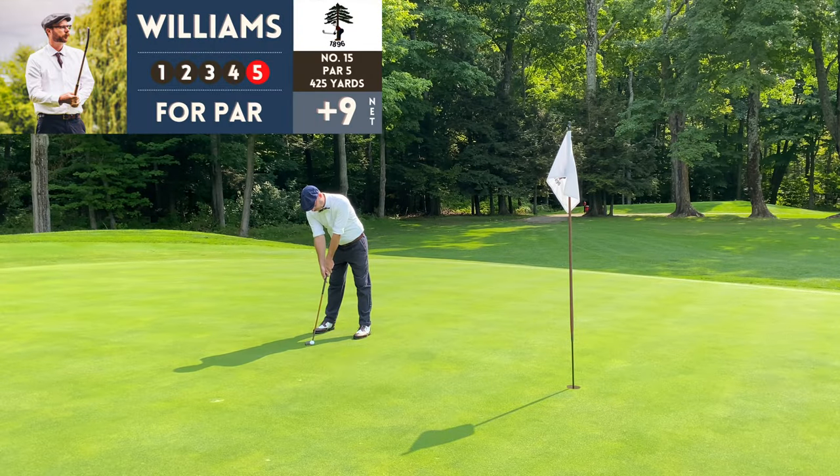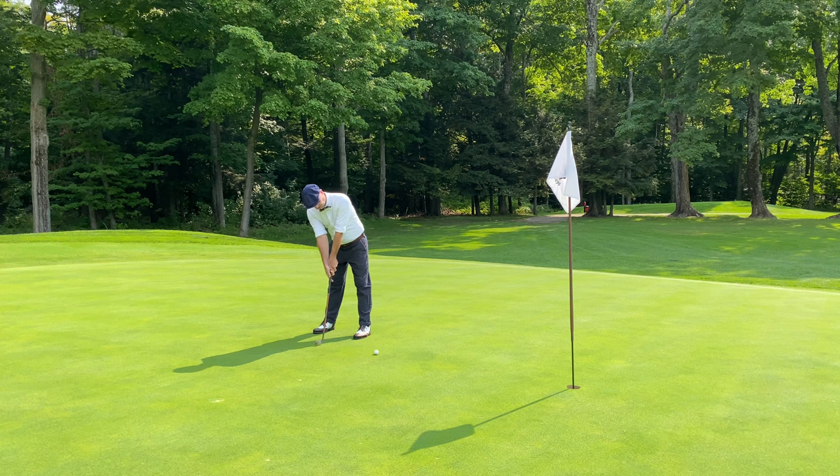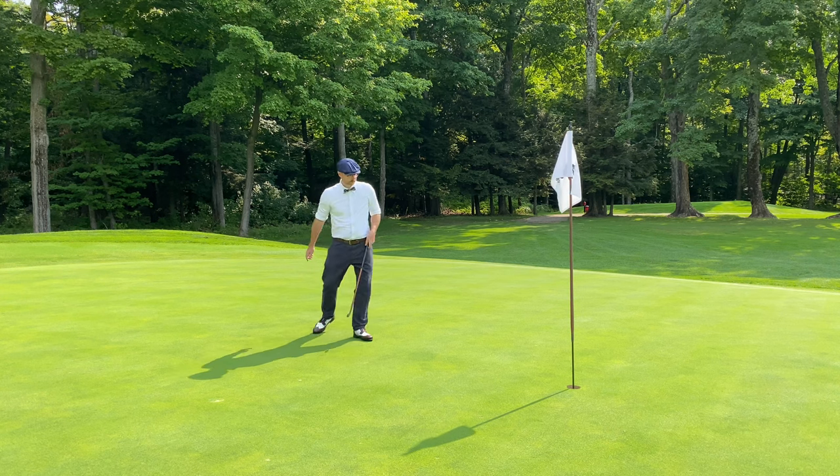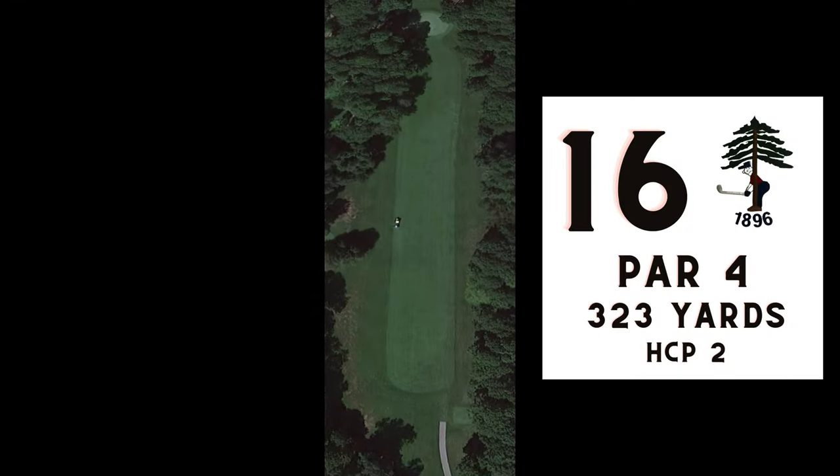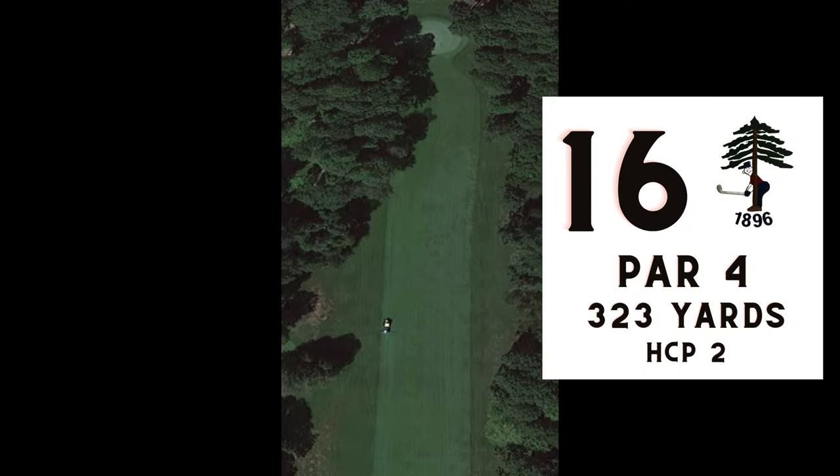Okay. Good putt. Yeah, and a great up and down from Andy. Let's see if I can drop this for par. And I can. Thank you. Moving on to 16, par 4, 323.